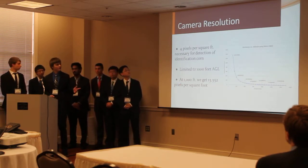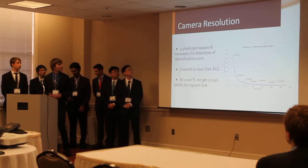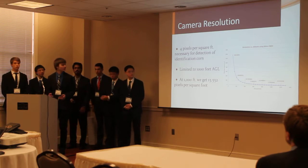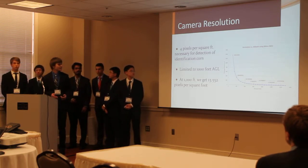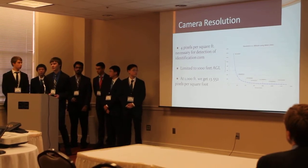This is the graph that we used to help us determine our optimum detection altitude. We calculated that we would need 4 pixels per square foot in order to detect our indicator plant, and we were limited to 1,000 feet above ground level by the FAA, so we decided to just fly at 1,000 feet where we would get a comfortable 13.552 pixels per square foot.